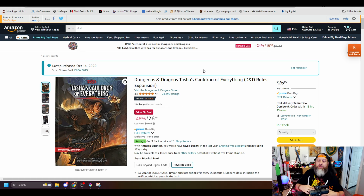So technically, even if you are all in on 2024, Tasha's Cauldron of Everything is one of the biggest options to get a ton of subclasses for yourself. So it's worth picking up, and at $26, you're basically paying half off for it.